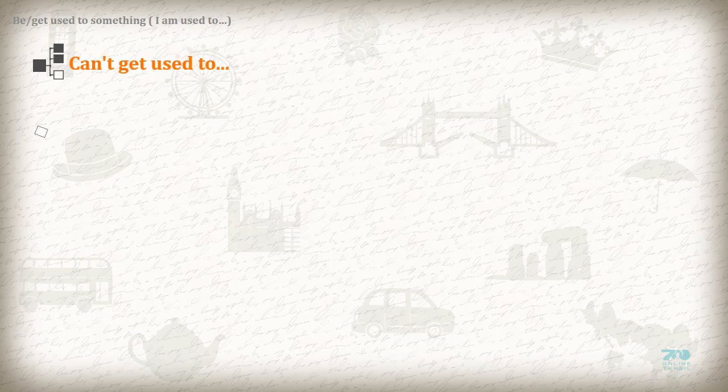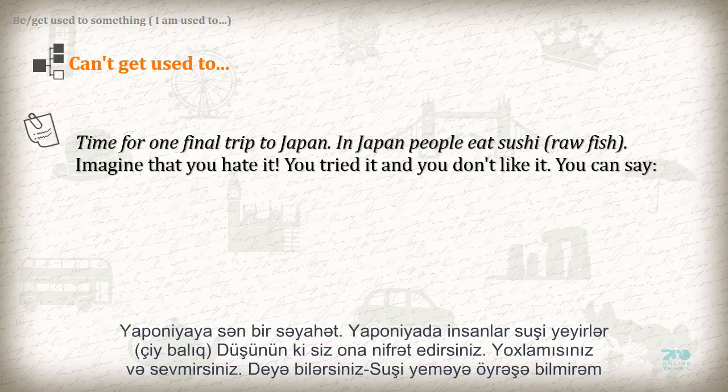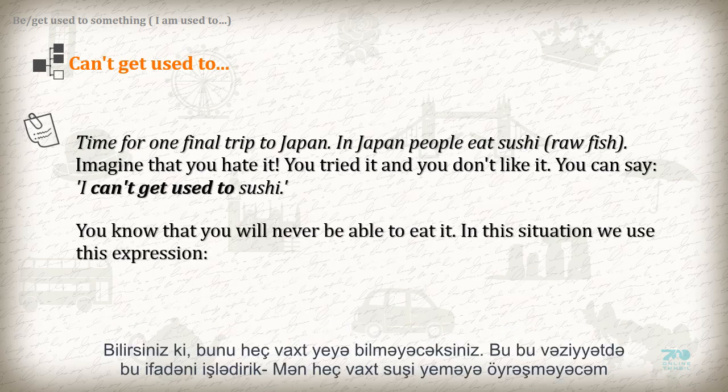Can't get used to. Time for one final trip to Japan. In Japan, people eat sushi, raw fish. Imagine that you hate it. You tried it and you don't like it. You can say, I can't get used to sushi. You know that you will never be able to eat it. In this situation, we use this expression: I will never get used to sushi.